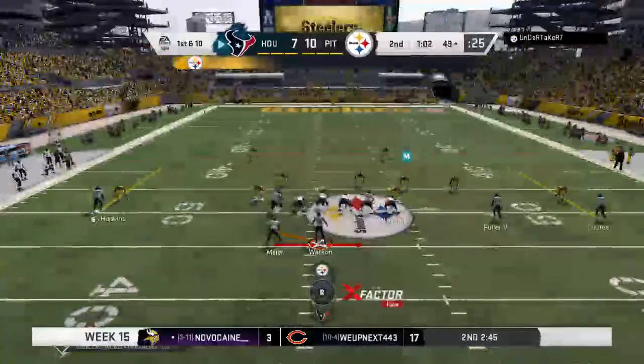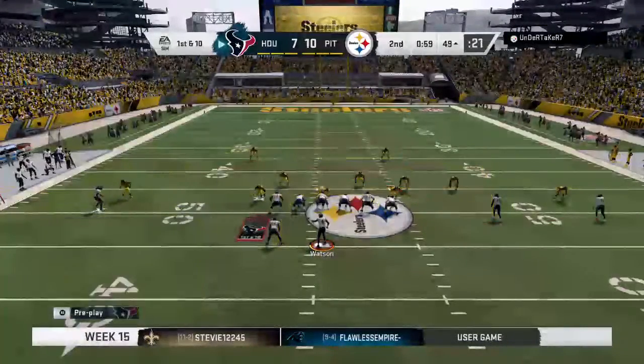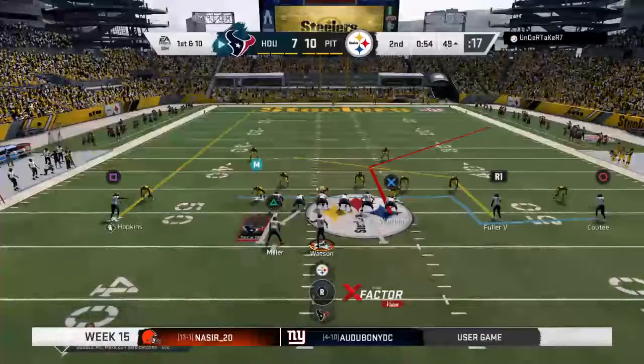Reset. 19. Mike 50, Mike 50. Who that? Who that? At 59. Back. At 55.